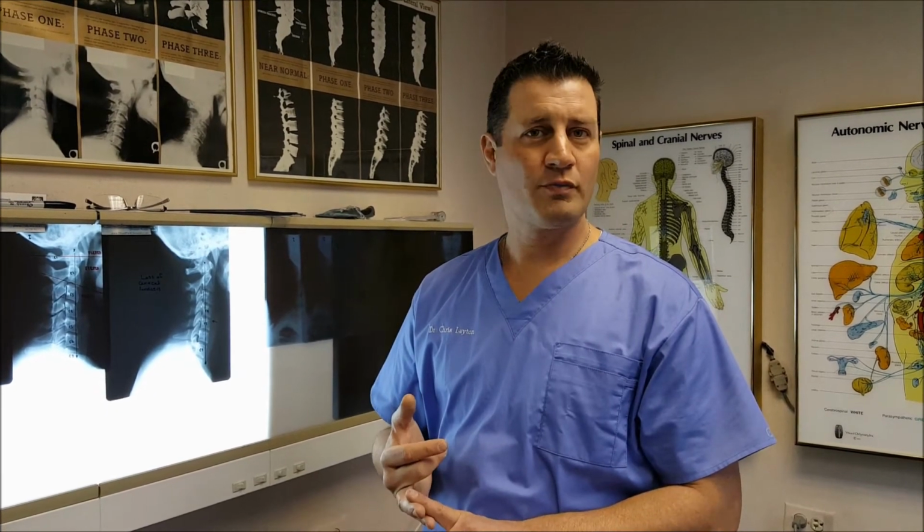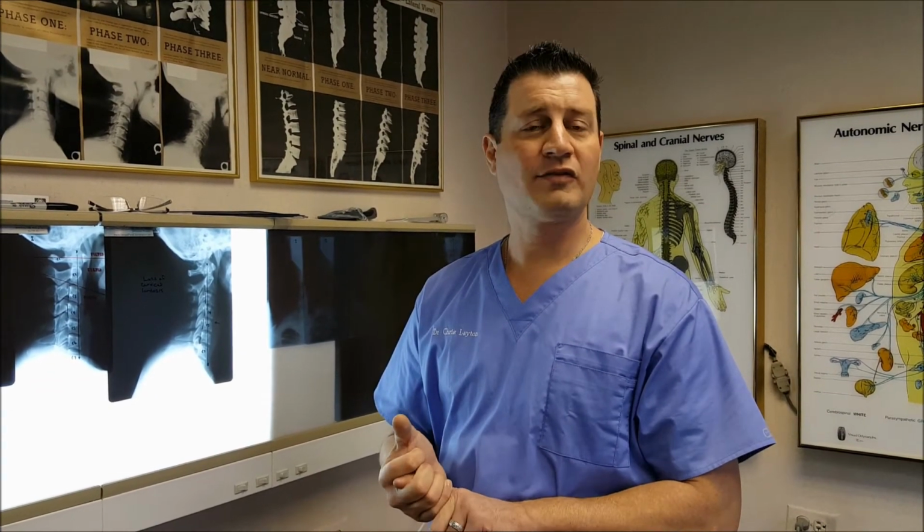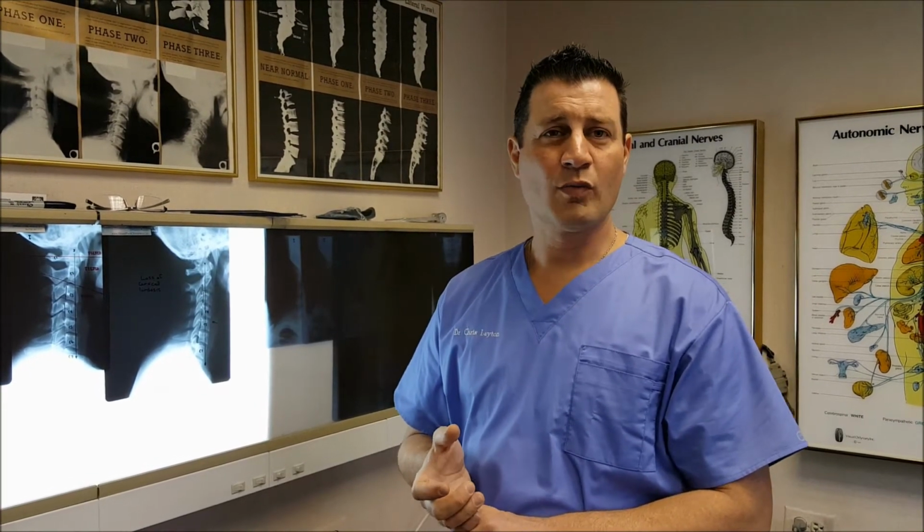There's not necessarily neurological findings that you'll find with that initially. So not necessarily a loss of dermatome patterns or reflex patterns. The reflexes tend to be normal. What you tend to see is more muscular changes, and then the changes that you see on radiograph or on x-ray findings.